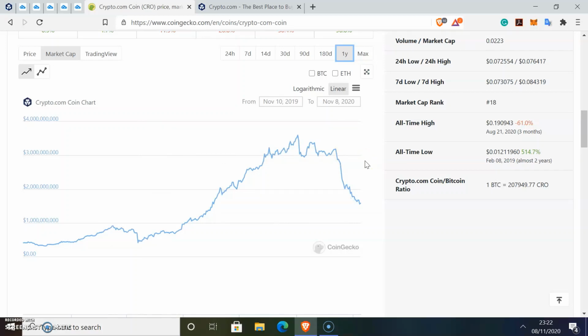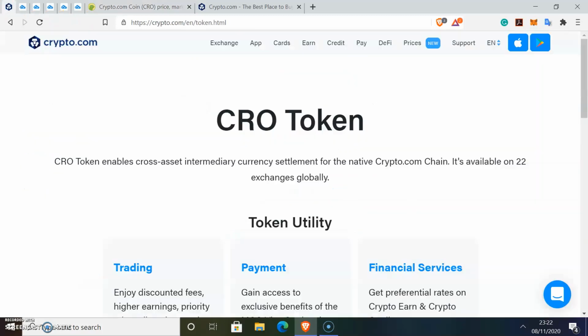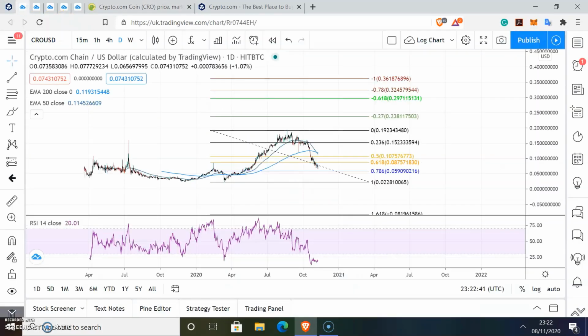It's just that people who hold CRO tend to overreact a little bit and think that this token should go up exponentially forever. But I hope to show you in this video that these are actual normal market movements and healthy behavior from the Crypto.com token. So let's first of all look at a long-term chart and a potential price that is long-term focused. So we can see here around about nothing happened during this period.